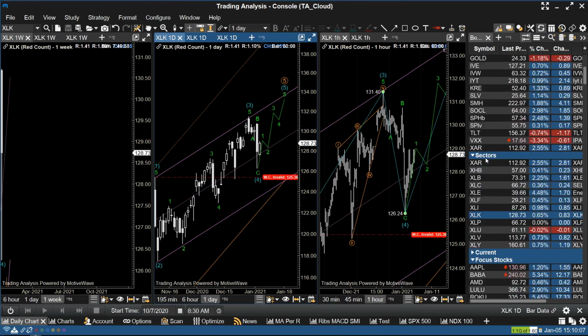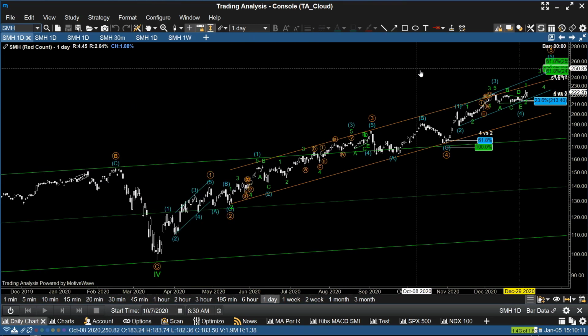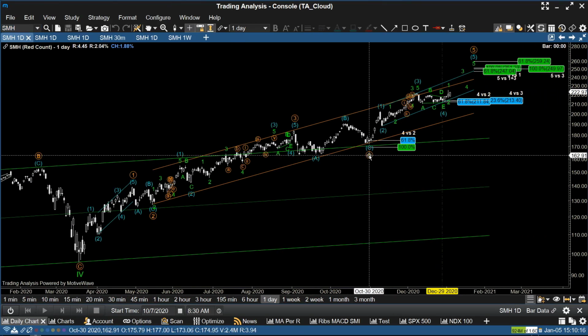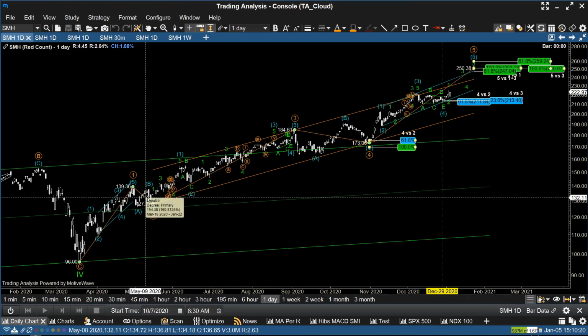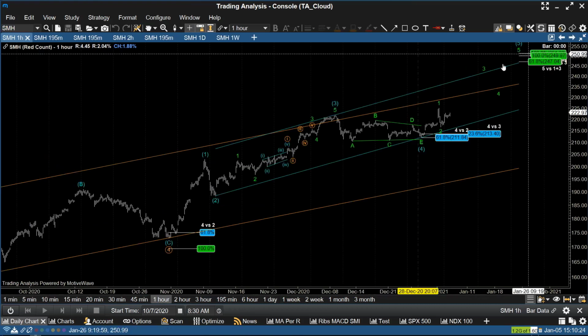So that's the XLK. Let's now take a look at the SMH. Semiconductors have also led this market since the March low back in last year. Again, coming out of October 30th, we complete a wave 4 correction. Wave 4 squares up to wave 2. Out of wave 4, we're going to focus in on all of the price action that's taken place since.